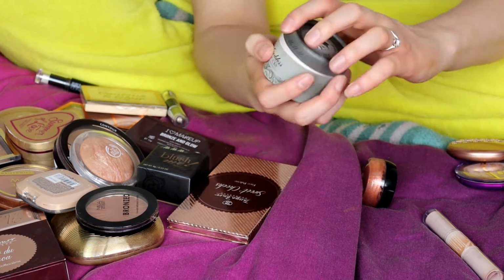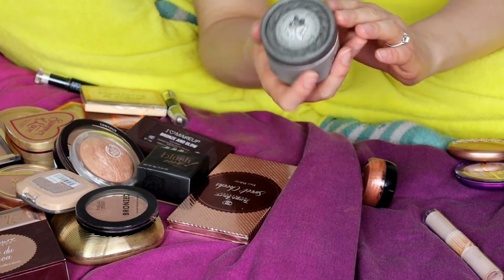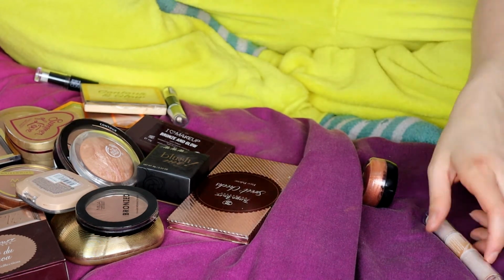These would be really nice for deeper skin, and not to mention the packaging. It's beautiful, but it's just a bit awkward. So yeah, that one can go.